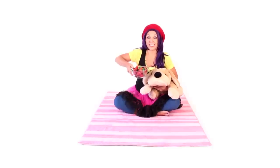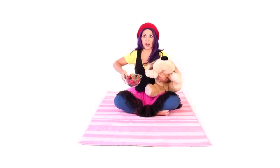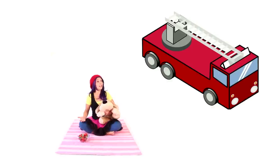One of my favorite things are strawberries. Strawberries are red. Mr. George likes strawberries too. They taste so good. What's that? A fire truck? A fire truck is red. There it is, a red fire truck.